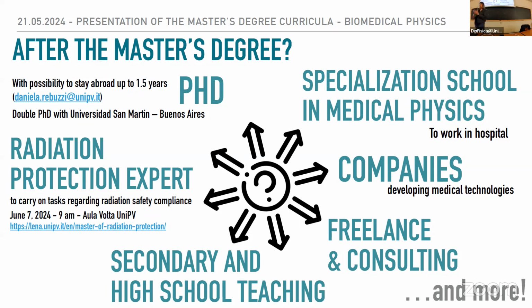Or you can decide, for example, to become a professional medical physicist in order to work in a hospital, for example, for instrumentation checks and treatment planning. And this is done after a 3-year school of specialization in medical physics. You can decide to work as a radiation protection expert. This is a certified professional who carries out tasks regarding radiation safety compliance in facilities that use radiation. And here in Pavia, we have the second level master program. And on the 7th of June, there will be the presentation of this master in the Aula Volta of the university.